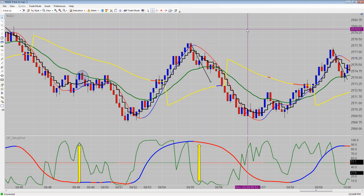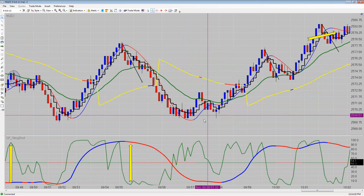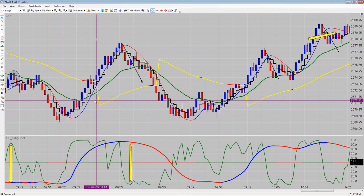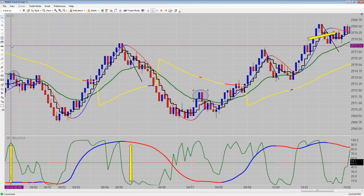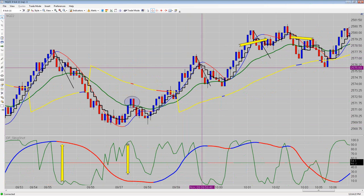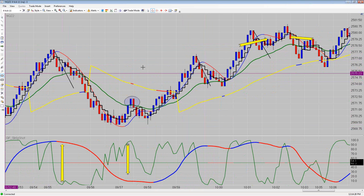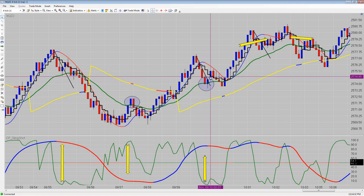Over here, the trend line ended up changing as it approached the BBC, but we had some bearish divergence. So you could have shorted it right here on this down close with this bearish divergence. Over here, you could have gone long on this up close with the bullish divergence, or the break of the trend line.